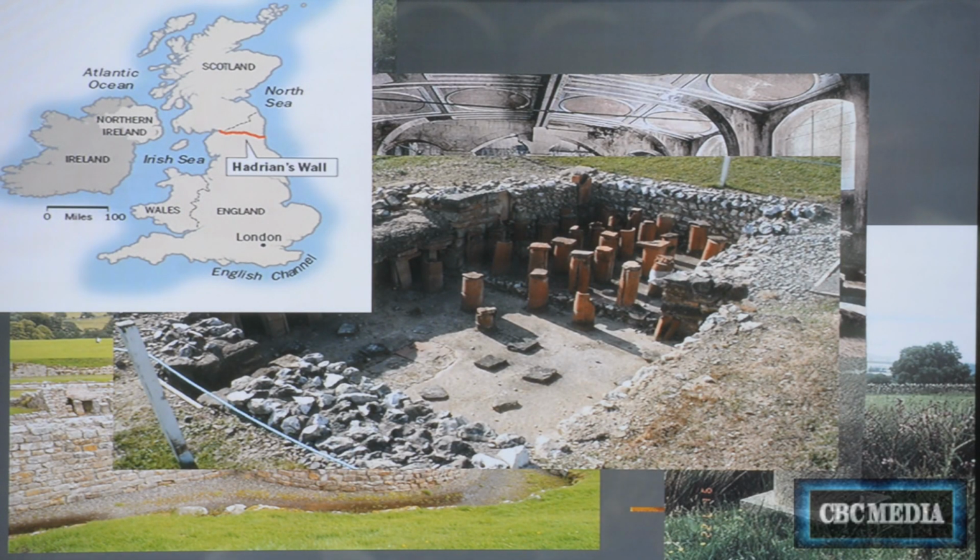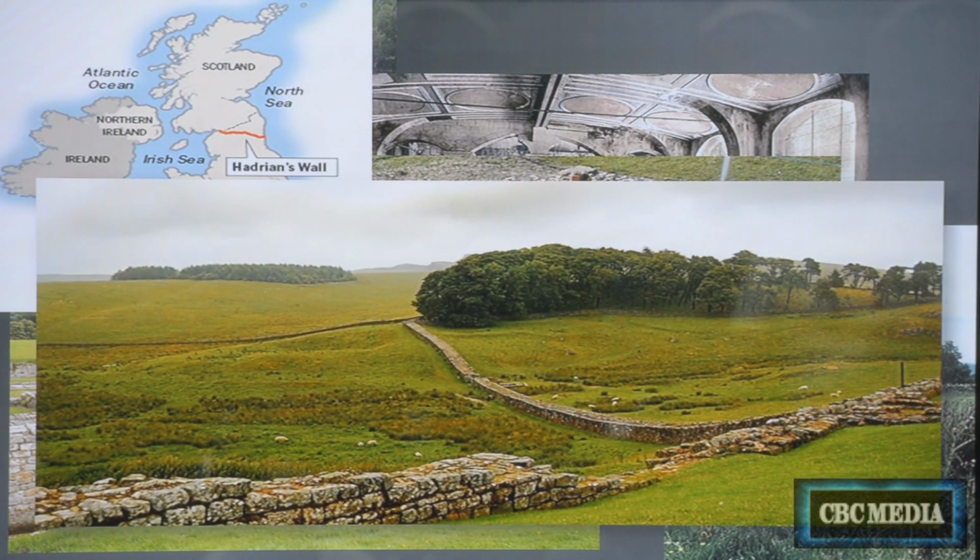There's even a wall around Scotland here. It was built by another Caesar named Hadrian Caesar. The wall is about 80 miles long. There's a shot of it here. They say you can cross it in about 3 days.